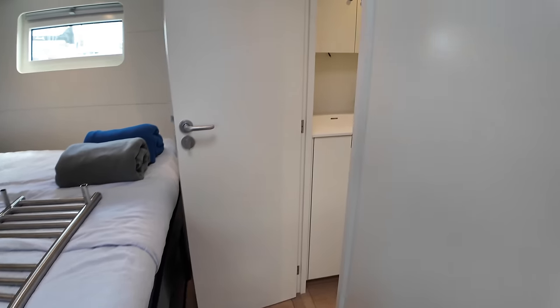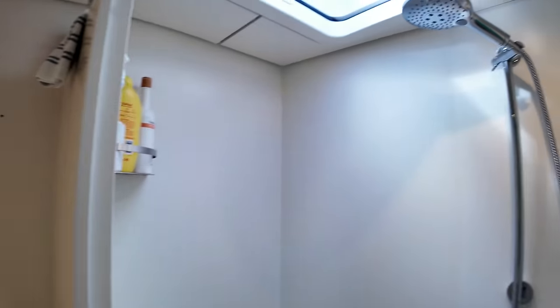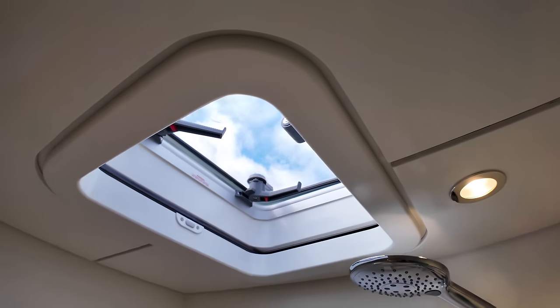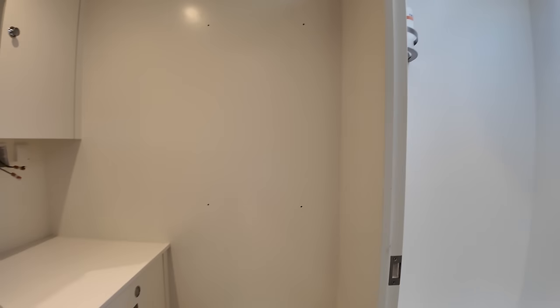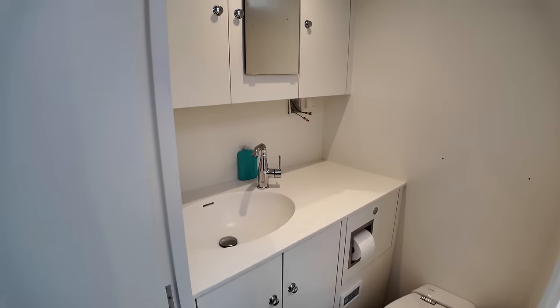Let's spin around and take you into the owner's bathroom. And here we have the large shower there. Another skylight that can be opened up to allow some ventilation into this area. Obviously you've got the toilet and the sink over there as well, with some storage underneath.